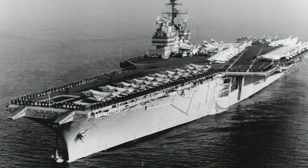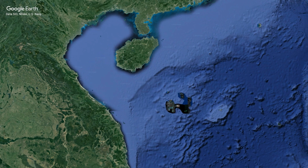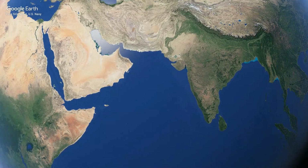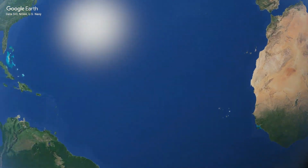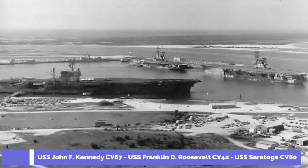aircraft carrier, CV60. On the 7th of January 1973, following hundreds of sorties, she left Yankee Station and returned to Subic Bay. Following replenishment, she set sail west, via Singapore and back to the United States and Mayport, arriving on the 13th of February 1973.